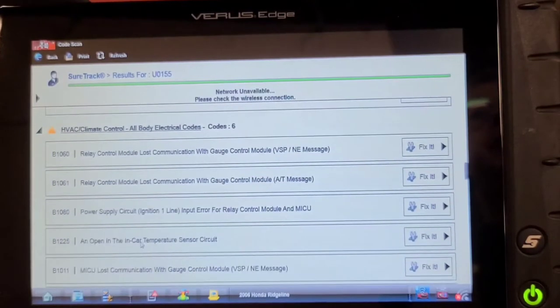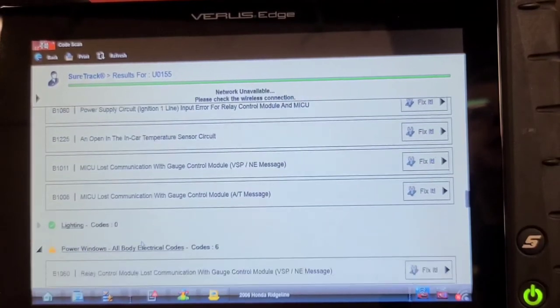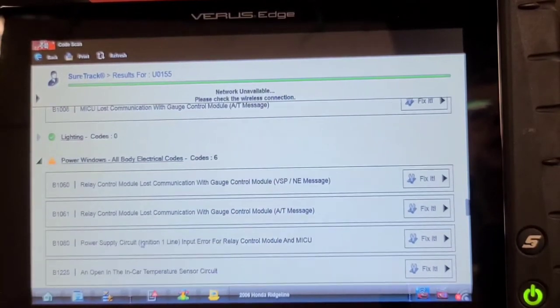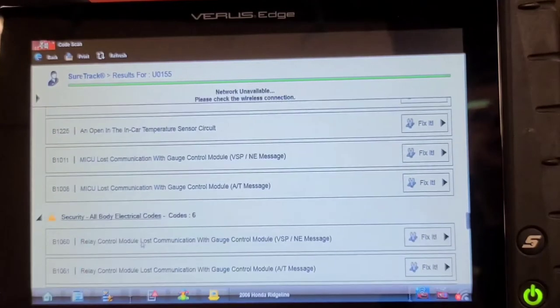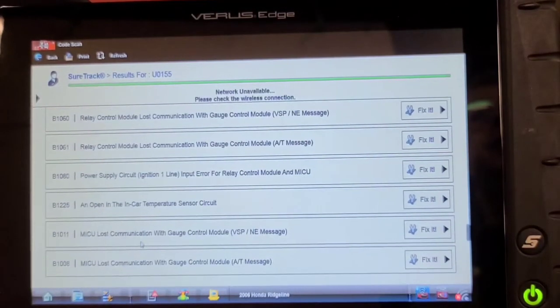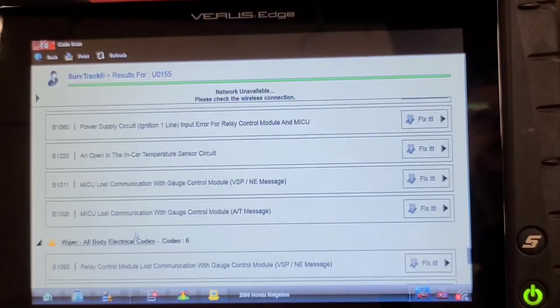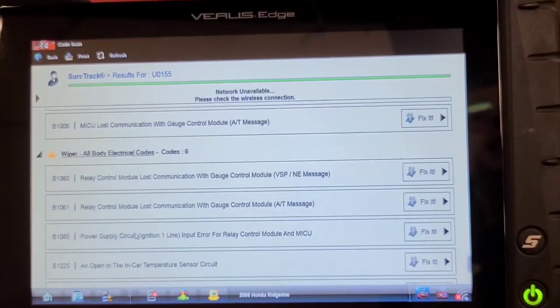HVAC module, open in the in-car temps, keyless at relay. That's all the same module. Power windows, same module. Security, all body electrical codes, same module, same codes. Semiconductor fuse. What the heck is a semiconductor fuse? Oh boy. All body electrical codes.